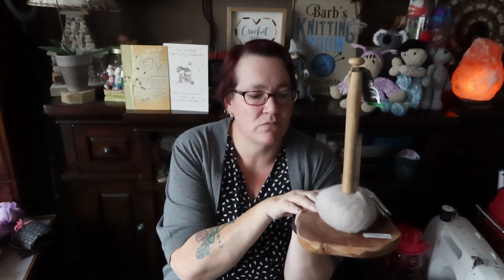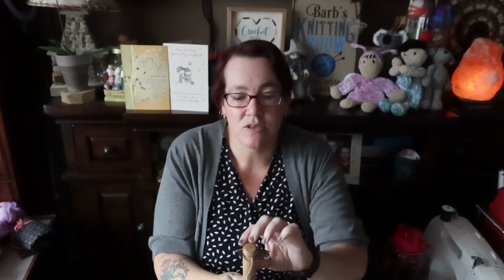So I always wanted one of these. I have a cheap metal one, and that's exactly what happened. I would pull and then it would just fly when I caught a knot or something. But this is very heavy. It's heavier than it looks. It's like an actual slab of wood, so it's nice and heavy, very sturdy.